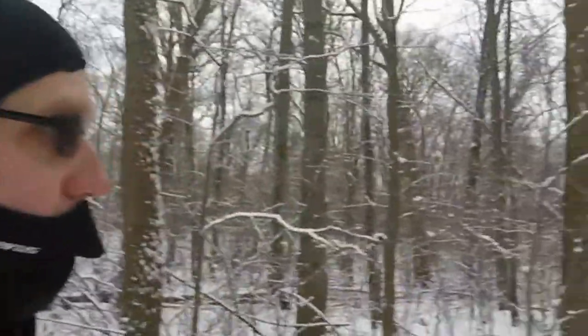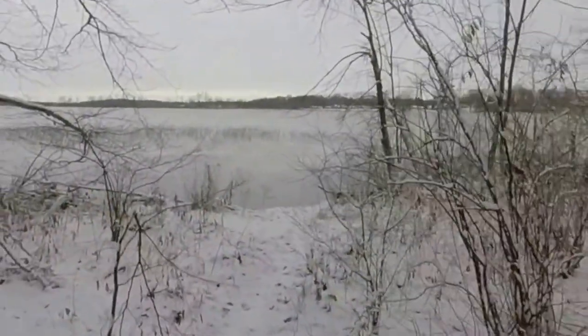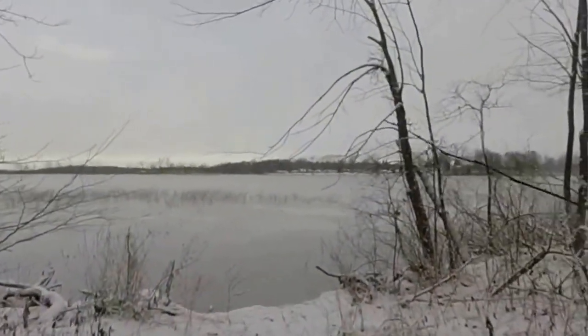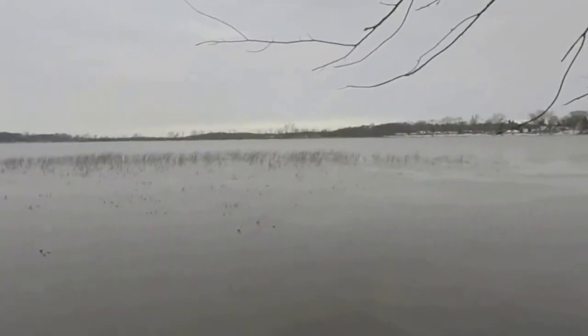And even though this face mask has the holes in it, if I cover up my nose and mouth with it, it still fogs up my glasses. So if you're wondering why I've got my nose hanging out, I want to be able to see. Yep, it's starting to get a little slushy.